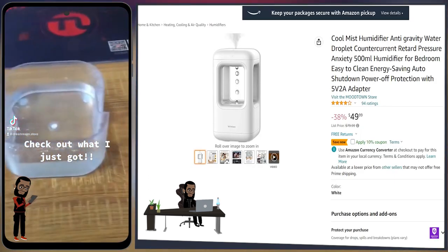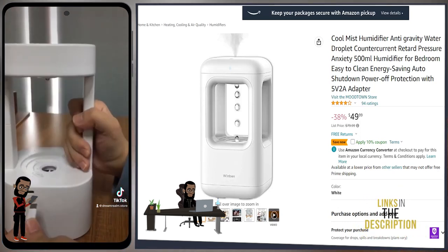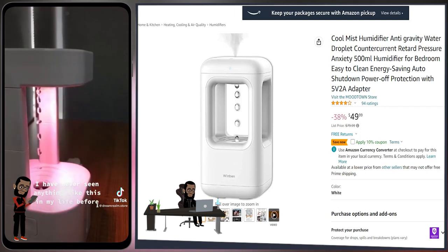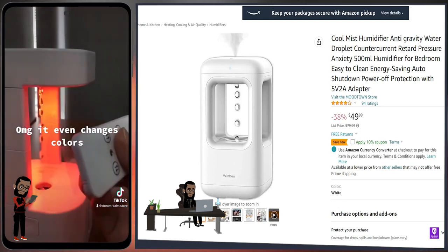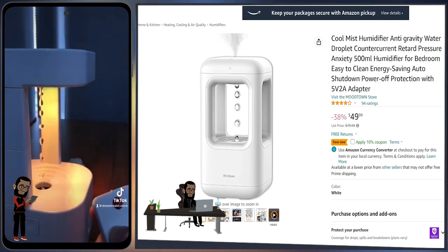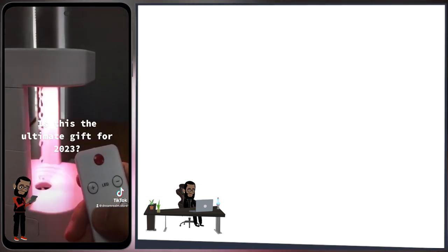Check out what I just got. So easy to set up. Let's turn it on. I have never seen anything like this in my life before. OMG, it even changes colors. While there is a lot of different colors. Is this the ultimate gift for 2023?